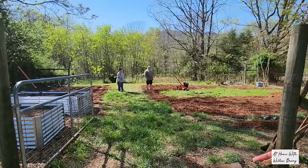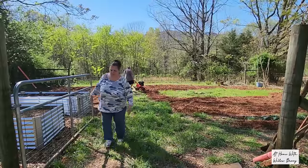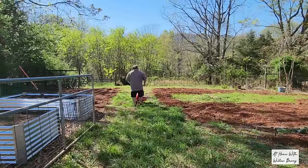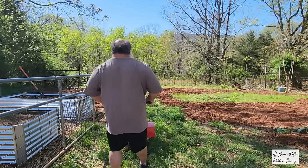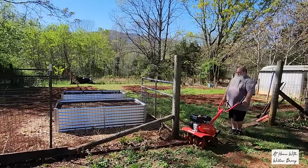But before I can get started, I have a little more prep work to do to get my raised garden beds ready for planting. We want to add some bagged garden soil to the top of the beds, as well as some cow manure compost. We also want to till up an area in front of the fence in order to plant some wildflower seeds. So if you're ready, let's just get into the video.